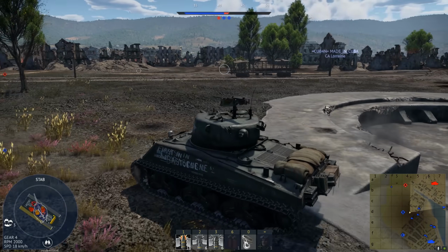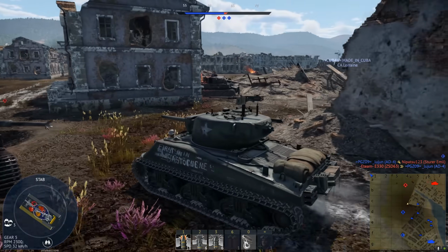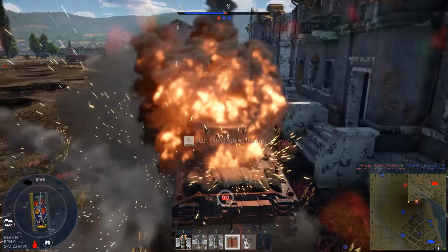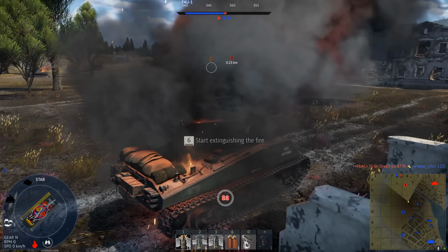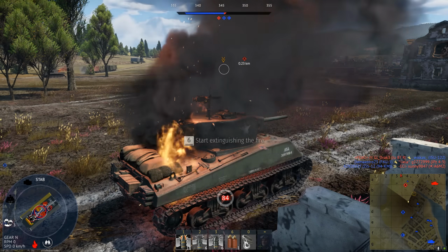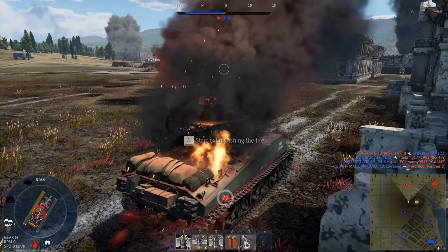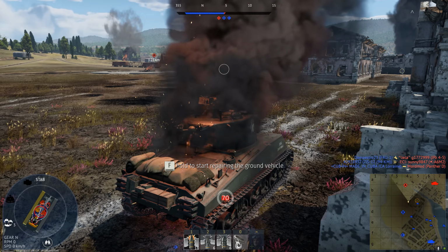Pretty much all of these tanks had shots on me here. It's just extremely scary with the Jumbo in a perfect position. What in the... Wow. I will not repair that. I'm too proud. Oh my gosh, he got obliterated. My team is unbelievable, too.